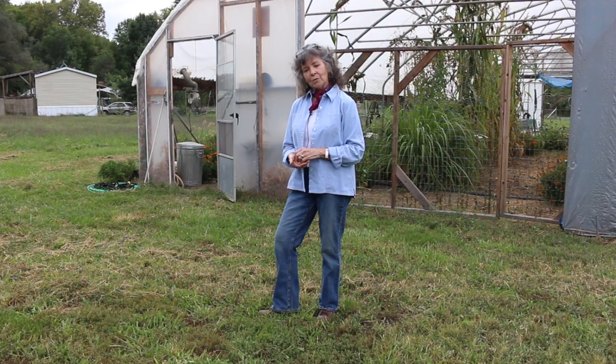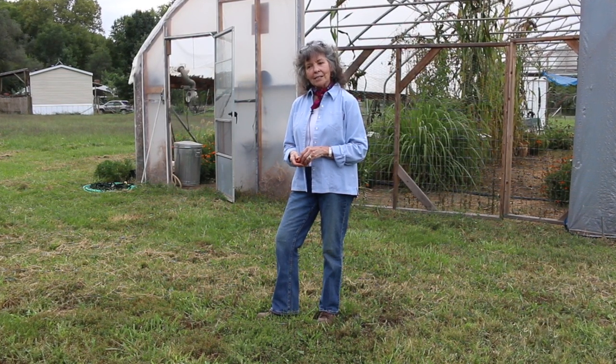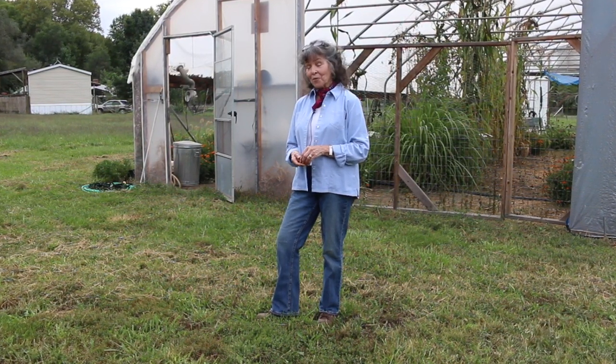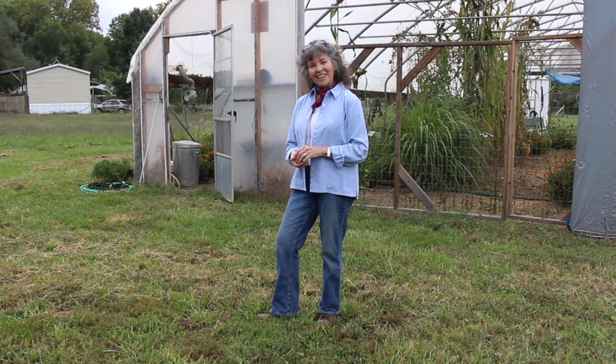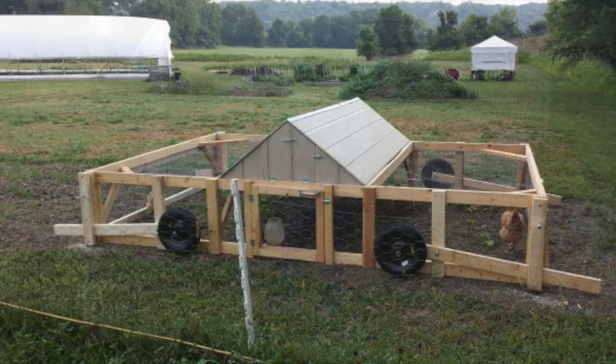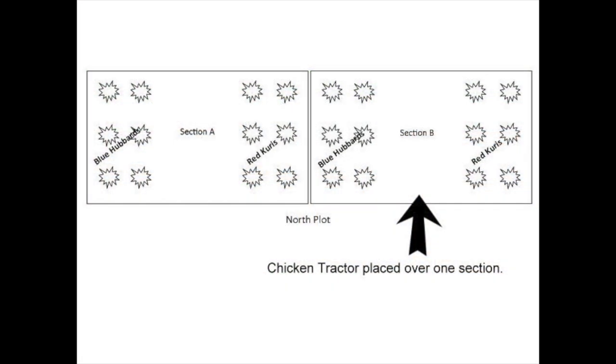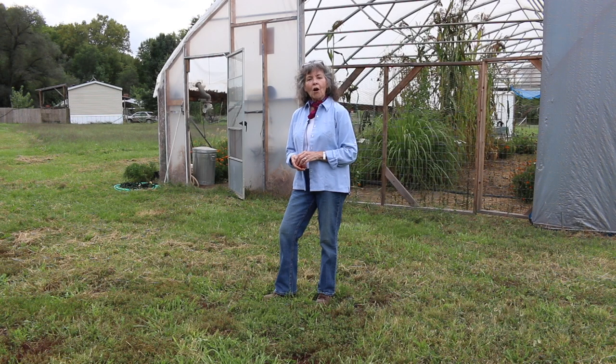So when the idea for the SARE grant came along, my husband thought, I think this might work for us. He can build anything in the world. All I have to do is ask, and he builds it for me. He built chicken tractors, and we designated plots of ground to put the cucurbits on, and we were off.